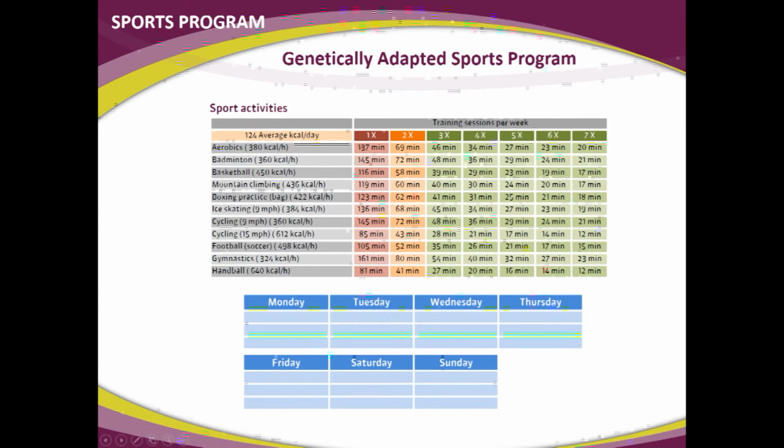And then there is aerobics. If I do 4 sessions of aerobics, it would be 34 minutes. I say, okay, let's do that. I write down, first session on Monday, 34 minutes of aerobics. Then mountaineering, great, 30 minutes. That's my second session. And then I do soccer with my friends, and actually do 2 times 26 minutes. I play for 1 hour, and that's my session 2 and 3. So this way I've planned my exercise, and if I follow this regime, on average I will have burned 124 kilocalories per day.